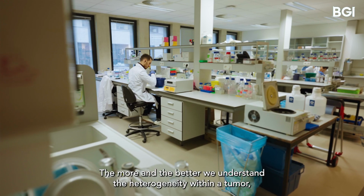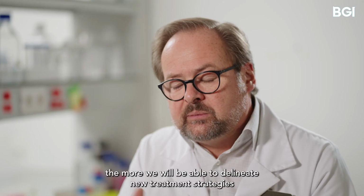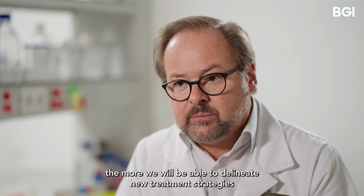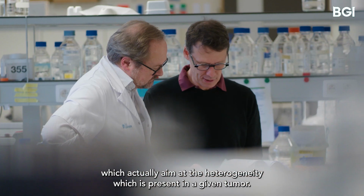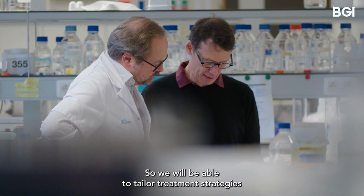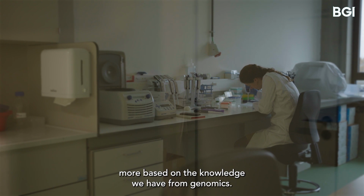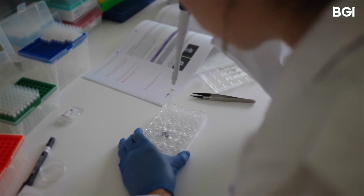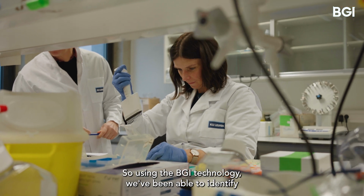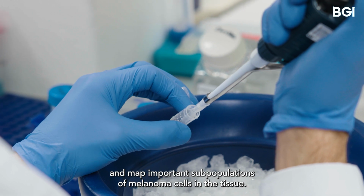The more and the better we understand the heterogeneity within a tumor, the more we will be able to delineate new treatment strategies which actually aim at the heterogeneity which is present in a given tumor. So we will be able to tailor treatment strategies more based on the knowledge we have from genomics. So using the BGI technology, we've been able to identify and map important subpopulations of melanoma cells in the tissue.